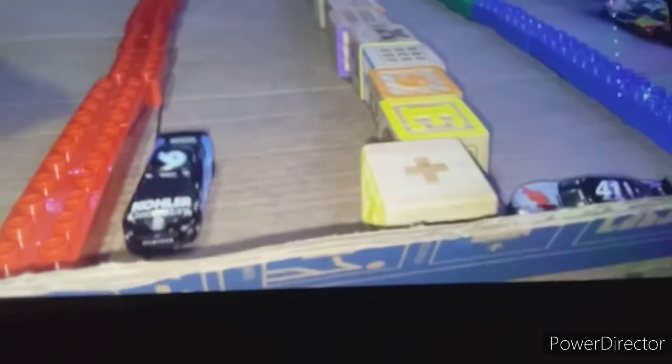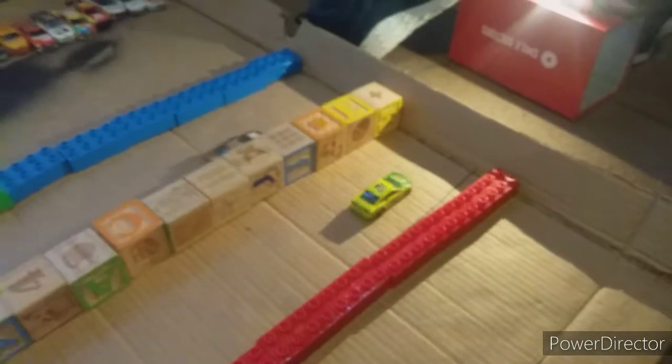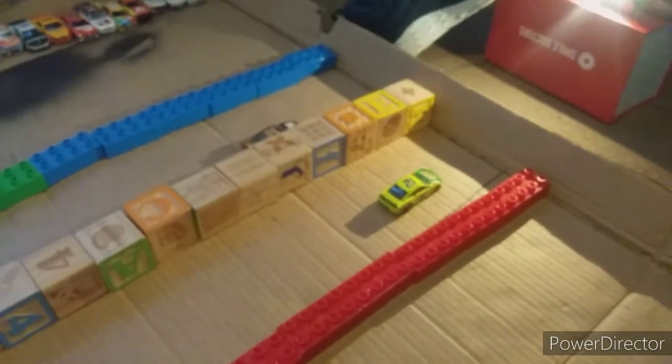They launch quick. Alright, here's another shot right here. It's Ryan Newman in the 6! He now advances to round 2. Next we have the 12 of Ryan Blaney and the 38 of Anthony Alfredo. It looks like Ryan Blaney will advance to round 2. Very close for Anthony Alfredo.